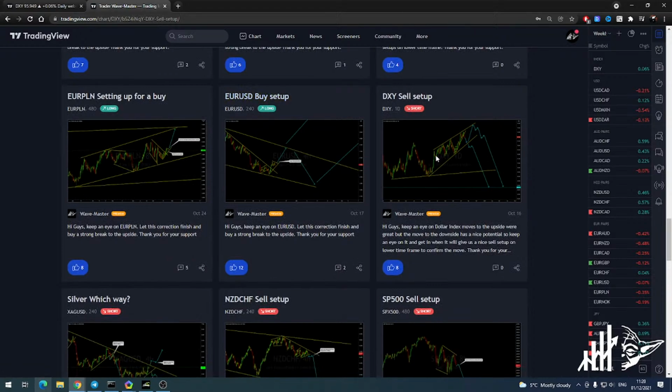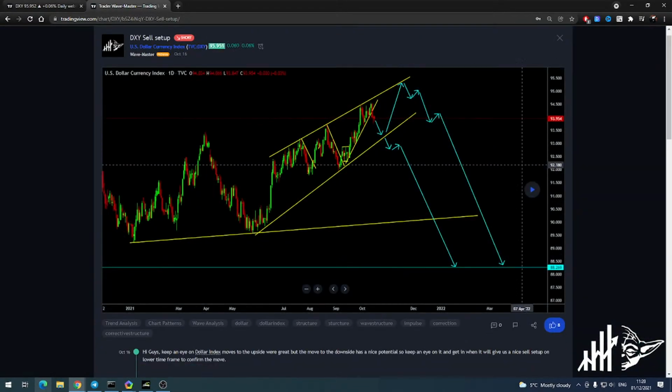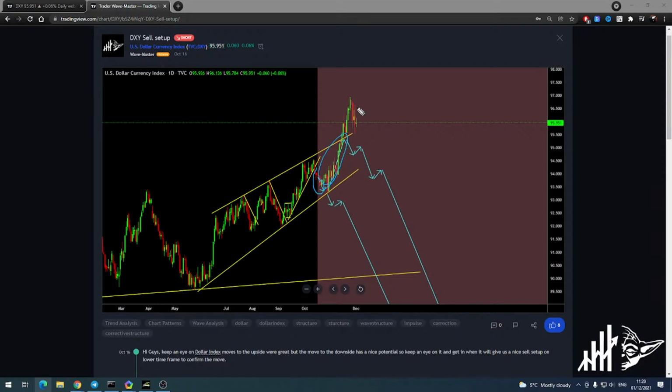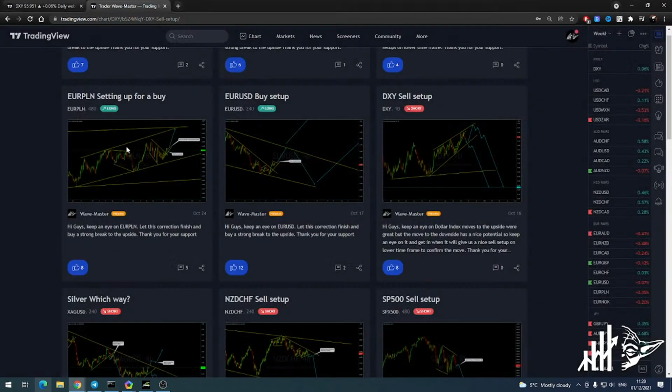So yeah, the DXY did a good job. We anticipated this move, and now we are going down. This didn't go exactly as expected. It extended itself a little bit more, but that doesn't mean anything. We are still waiting for the dollar to keep pushing lower. We will watch it and see how that develops during the day or during the week this week.